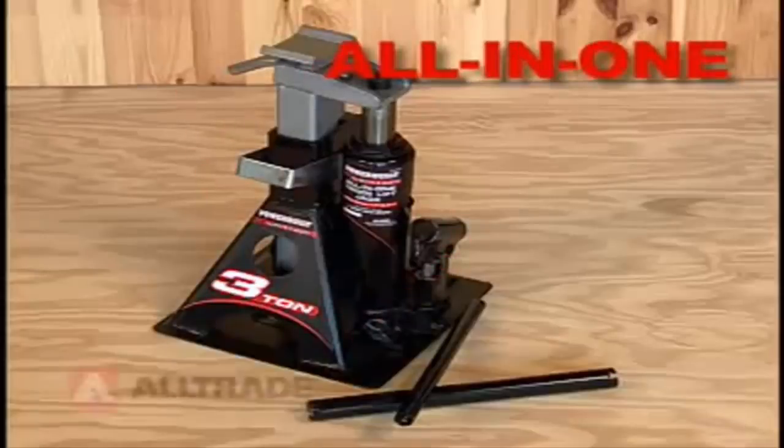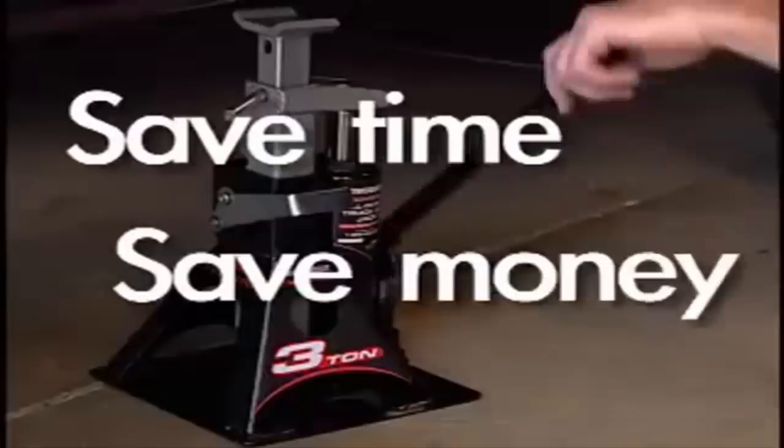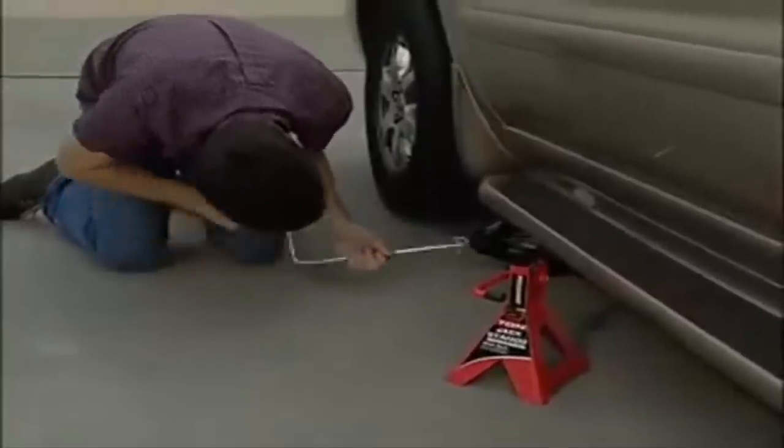Introducing the Powerbilt 3-ton all-in-one jack from All-Trade Tools. It's the world's first and only combination bottle jack and jack stand, designed and built to save you time and money. Every shade tree mechanic and do-it-yourselfer knows the drill for safely raising a vehicle for servicing.